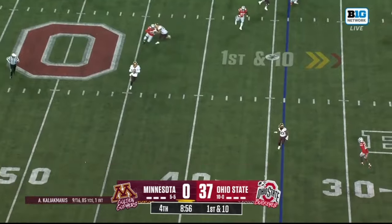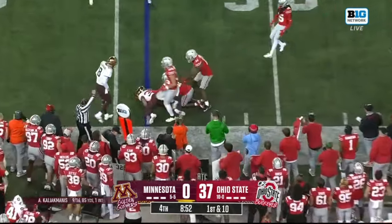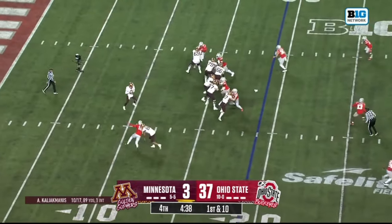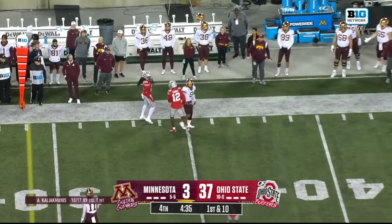On the boot for Kaliakmanis. And he'll hit Newbin. Kaliakmanis, long throw incomplete.